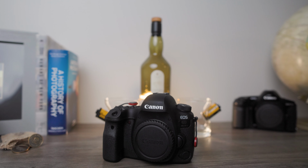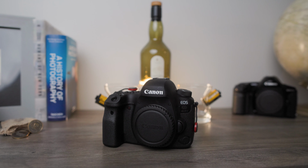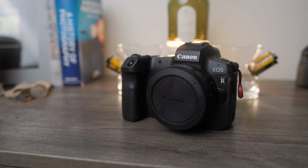This is now kind of a backup camera to our mirrorless rig, which we'll get into in a minute, but it still has a great place in our bag. We use it a lot for video, especially as a B camera, and it goes on a lot of our shoots. Next up is the Canon EOS R.